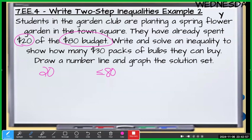Huh? 30 packs of what? So what is that telling me? Multiply, so that's my number that goes with my variable. So 20 plus 30, give me a variable for both. 20 plus 30b less than or equal to 80. Now it's taking us back to our two steps. Step 1 tells us to do what?